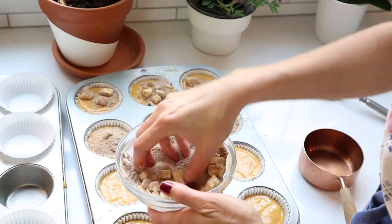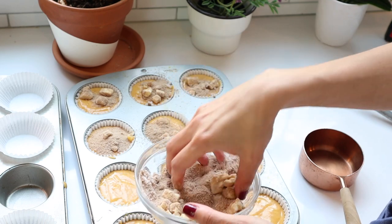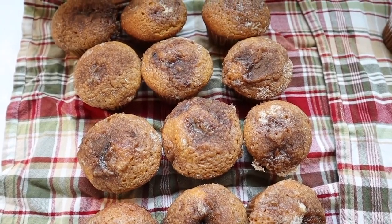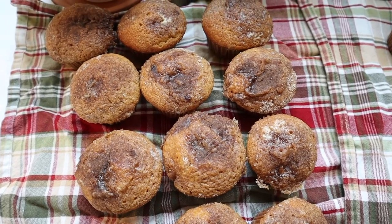And top them with the same streusel topping. When they come out of the oven, they are so golden and sweet and delicious and pumpkin-y. They're fantastic.